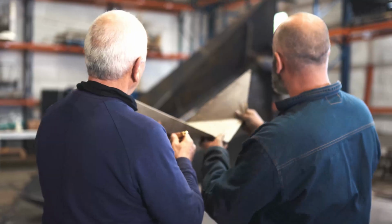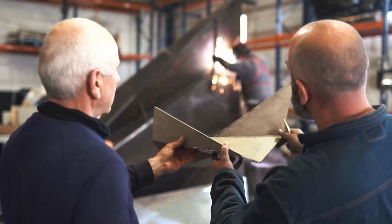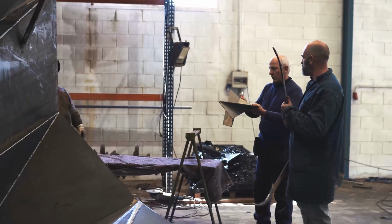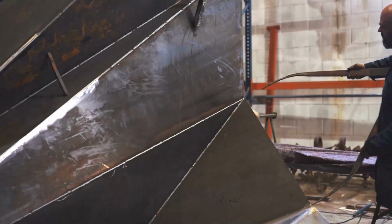Carlo engages in material experimentation, pushing them to the brink of collapse. This is evident in his utilization of forged steel as well as the pioneering processes he explores with aluminum.